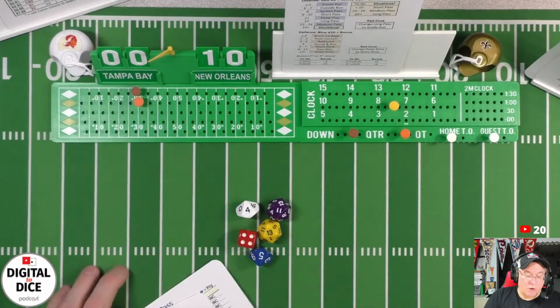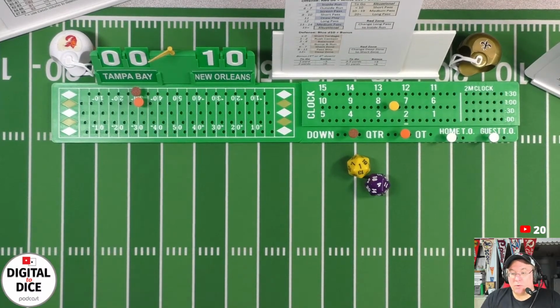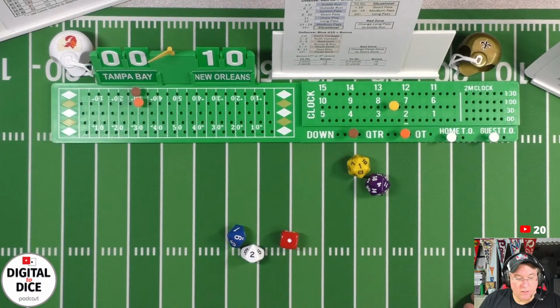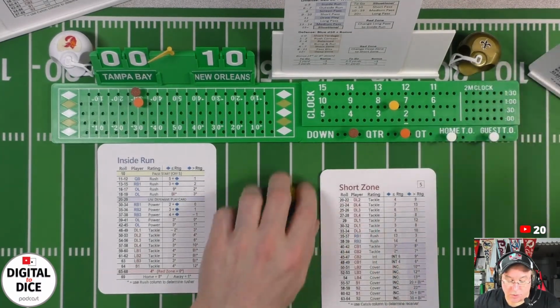We might have to actually go for it. I mean, we're 0-12, right? And we're on the road. You don't punt on fourth and 1. Let's see if we get it here. So we're going inside run. All right, so we knew that was coming. So we got an inside run that's going to pound it up the middle. And they're going short zone. They're looking for the pass. So this might actually work out to our advantage.